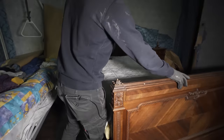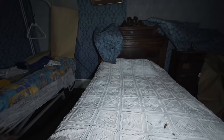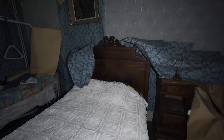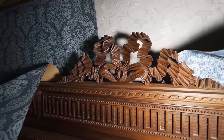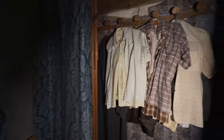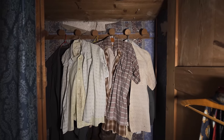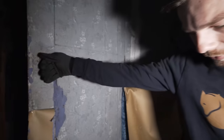Wow. Beautifully carved bed again. Wonderful piece. Oh, I have to show you the top of it. It's beautiful. It's so different. Never seen something like it. And again, in this room as well, a built-in cabinet with clothing still left in there. Men's clothing. The wallpaper hanging on it. Literally.